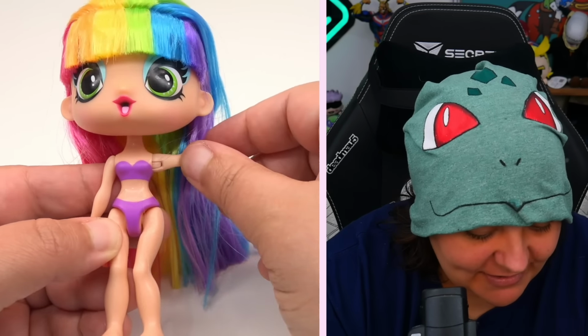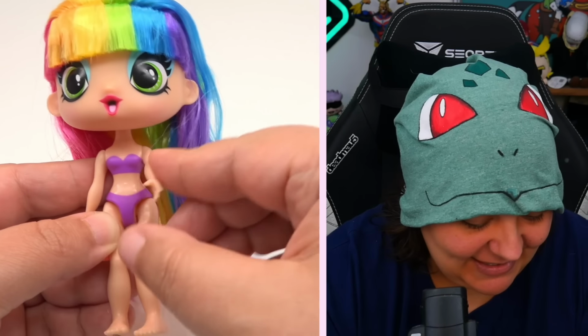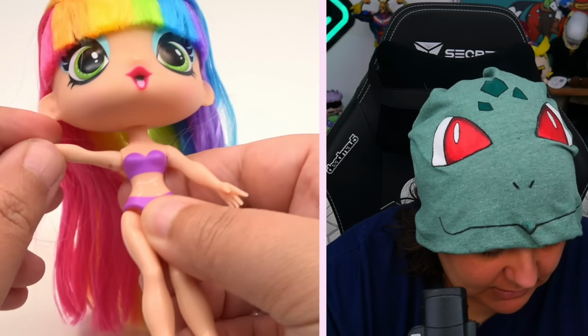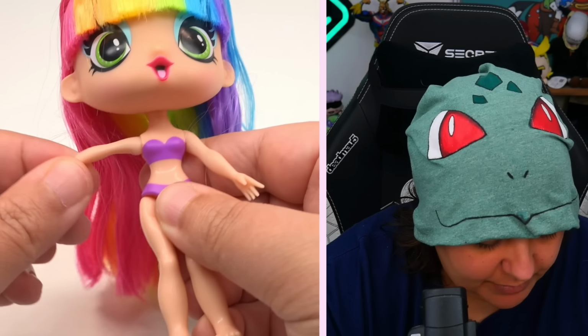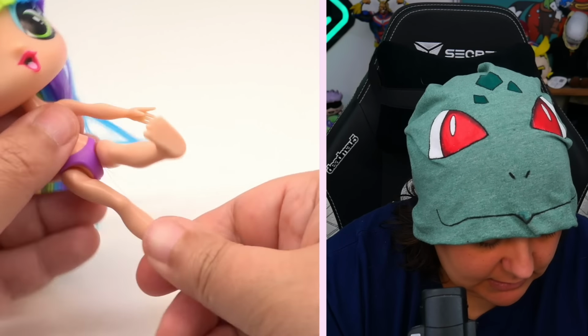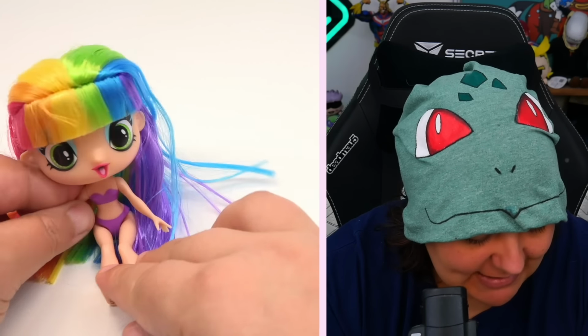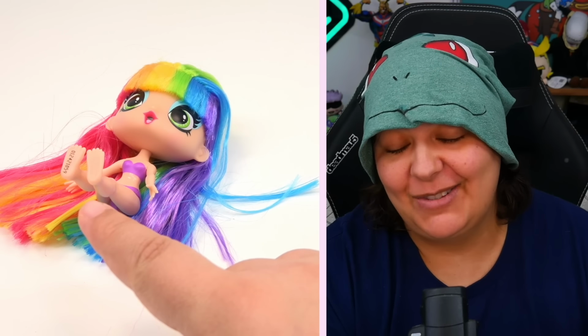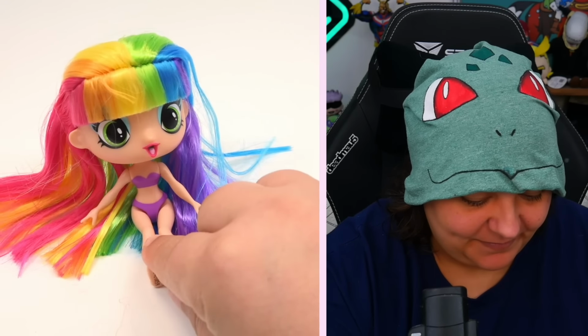Oh wait, it's articulated. So the shoulders are articulated, not just up and down, but side to side. There's no articulation at the wrists. Again, very soft rubber here. And then we have the legs that are pointing inwards and they can go 90 degrees. Can she sit? The answer is no, because her head is too big. So if we try to get her to sit, it's a no.